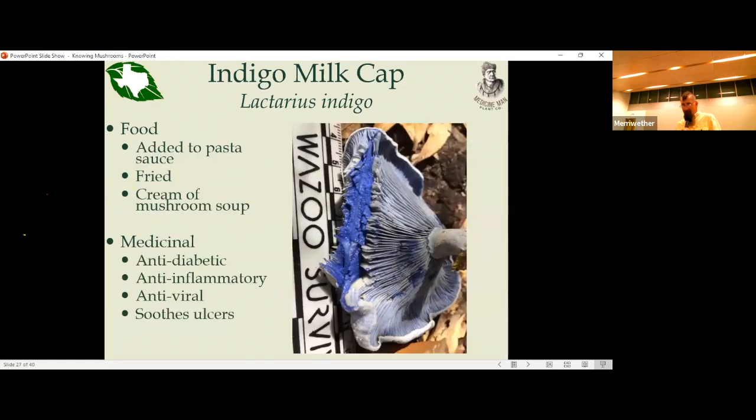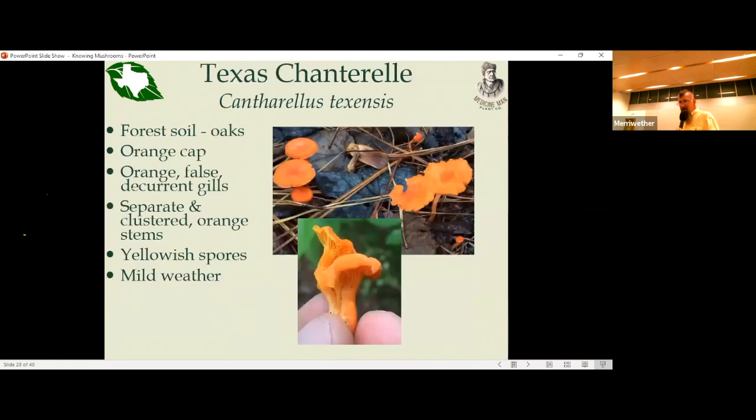Nature likes eating things, if you haven't figured that out. Okay, any other questions? Next, the Texas Chanterelle, Cantharellus texanus.